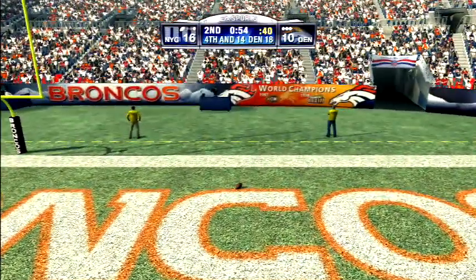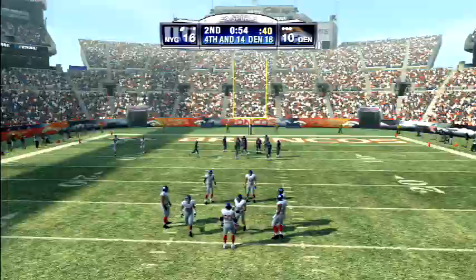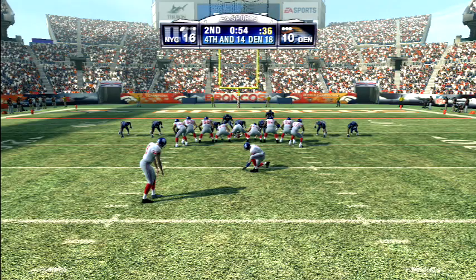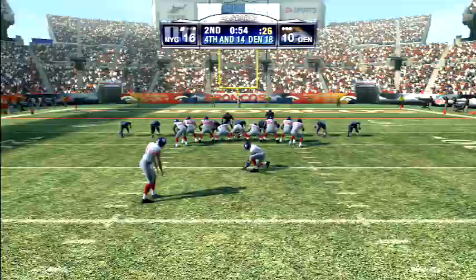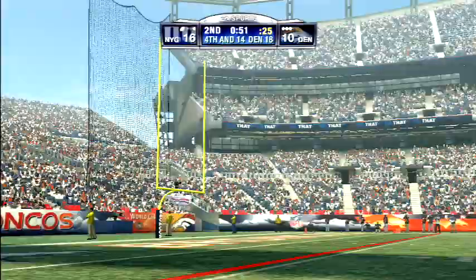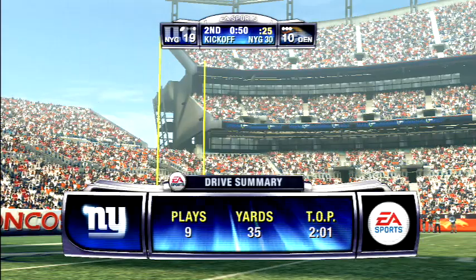Can't connect on the pass. The receiver can't quite make the grab, just out of his reach. And sometimes it's up to the receiver to give his quarterback a little more separation so he doesn't have to be quite as careful with the football. And it splits the uprights. And now we'll take a quick look at the drive summary.